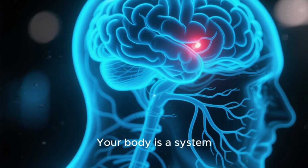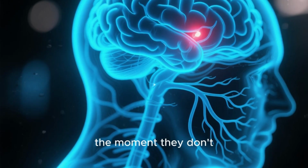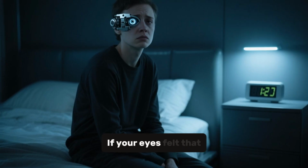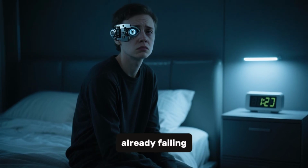Your body is a system, and systems always fail quietly until the moment they don't. This eye audit is part one of a full body recovery. If your eyes felt that mechanical clench today, your sleep cycle is likely already failing.